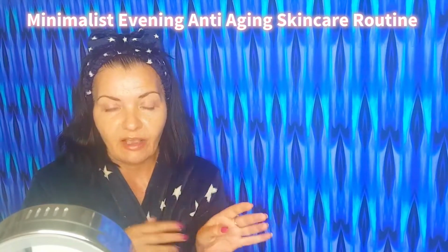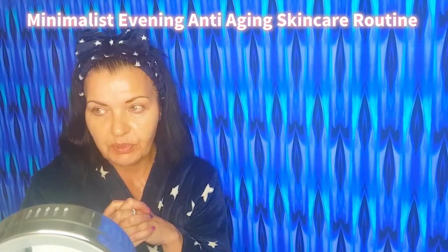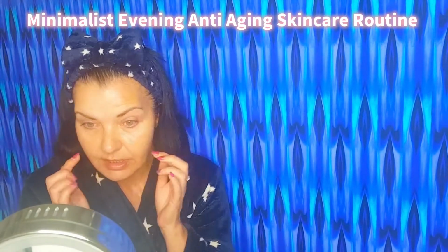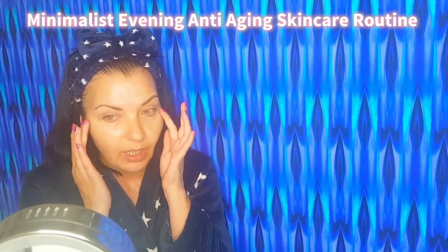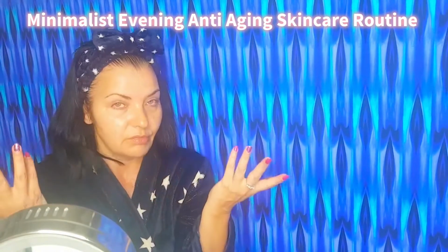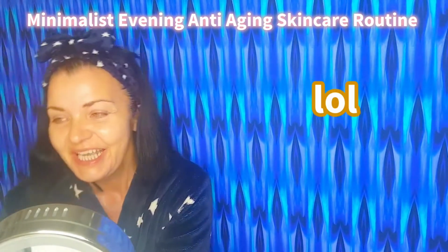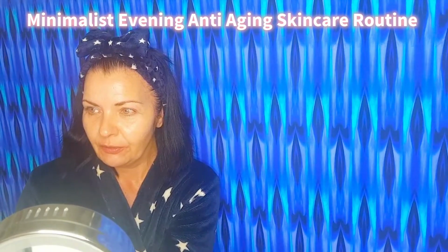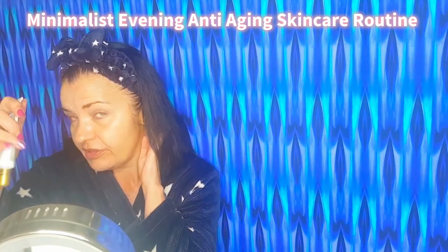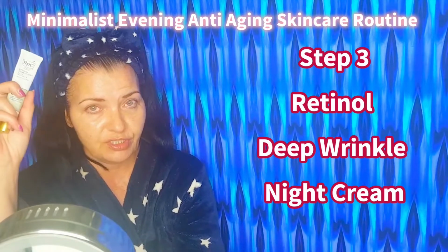Now these products I have been using for, oh gosh, the eye cream must be a year, and I had used it on and off before then. As you can see, I have 2 or 3 fine lines, but I don't have any crow's feet, I don't have any wrinkles up here, so I think my skin speaks for itself. Yes, it works. So we are going to move along now and talk about the deep wrinkle night cream, which would be step number 3 and your final step.